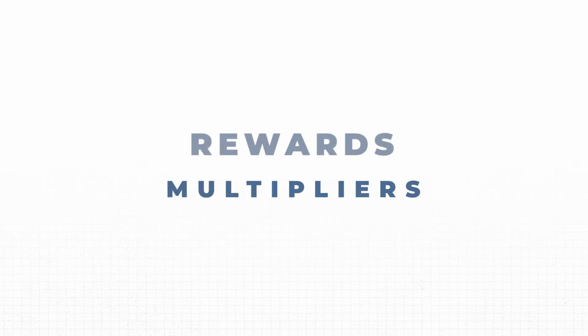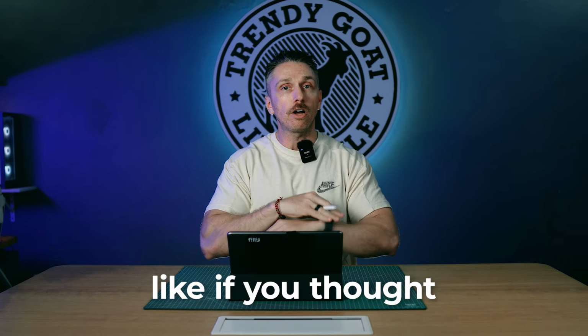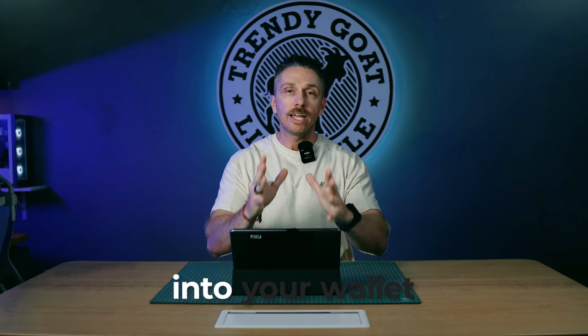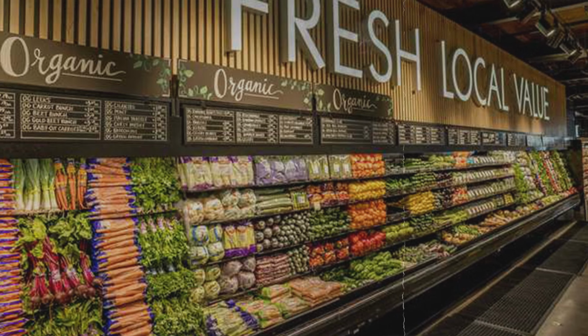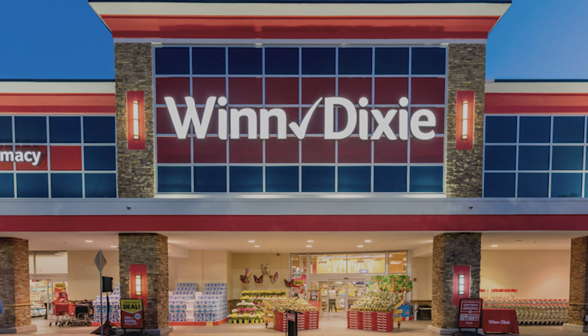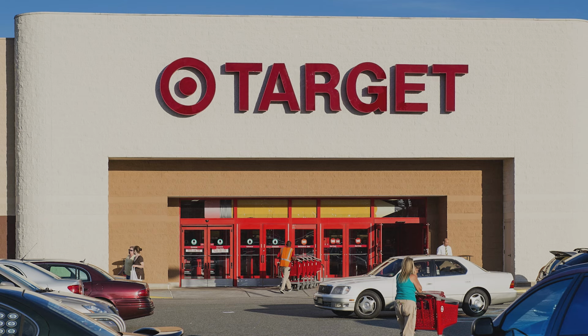All right, lastly, let's talk rewards multipliers. How can we get even more cash back, right? Like if you thought all those cards were great and you're starting to already piece together some ideas on how you're gonna stack those into your wallet, well, let me make it even better. First off, we can enroll into our favorite grocery store rewards club programs. Every single grocery store just about has one now. I mean, from Publix, Winn-Dixie, you name it, wherever you go shopping, Walmart, Target, they've all got a rewards program.